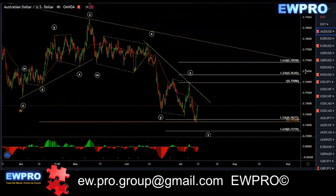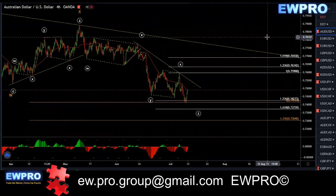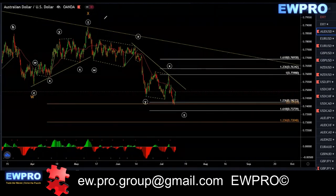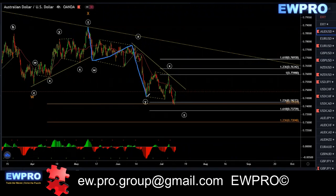Go down to the H4. It's playing out pretty much how I've been looking at it. We've got this W, X, Y. Then we had that bear hidden divergence in here to go and break that low. Well, we got that low down here. Got that lower low. Then I was saying last week that this correction here is too large.